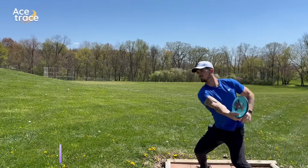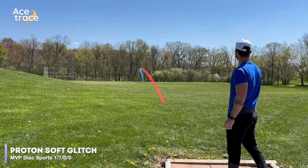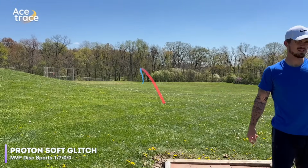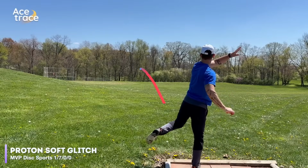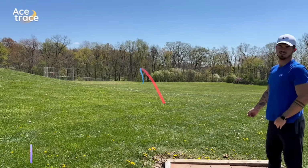And finally, let's see that Proton soft glitch. On similar power and angle, the Proton soft glitch gets just a little less turnover than the other glitches we tested, and a tiny fade, making it one of the more overstable glitches we've thrown in a long time.